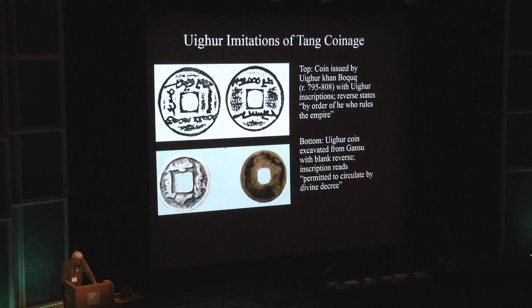They were more of a political statement, an expression of the Uyghur Khan's sovereignty, rather than significant in any economic way. So even in the highly commercialized world of the Silk Road, the circulation of money turns out to have been strongly localized. The various kinds of coinage, again, we can see especially with the Tang Kaiyuan, its influence extending all the way to Sogdia itself, but only for a fairly short period.